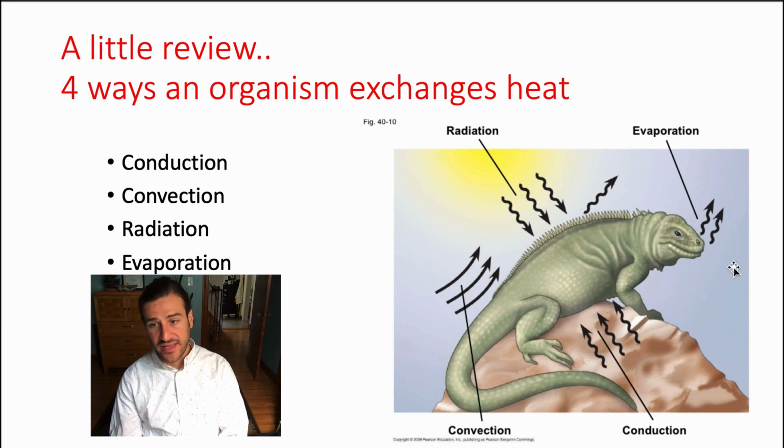So as this iguana is breathing, moisture is actually leaving its lungs and carrying heat away. Now, we sweat. Other mammals might pant. Actually, interestingly enough, many mammals don't have sweat glands covering their bodies like we do, so they sweat through their mouths, like panting. But yeah, those are the four ways an organism exchanges heat.